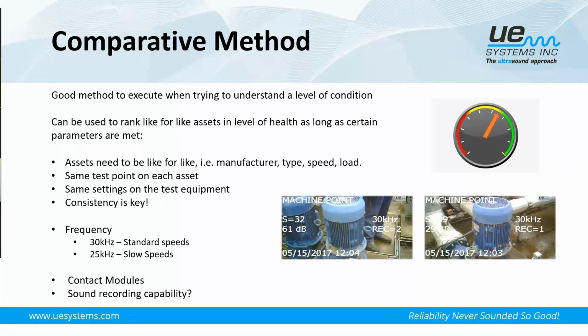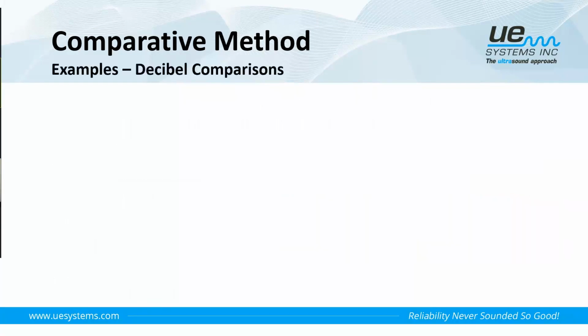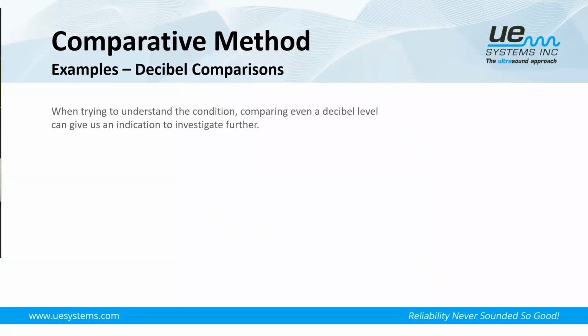If we have the ability to do sound recordings, we can then use this on the software to superimpose each sound recording to compare them like for like, because you may have a very slight difference in sound quality that you want to check. So I want to go through a few examples of how you can utilize the comparison method.